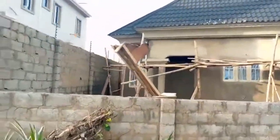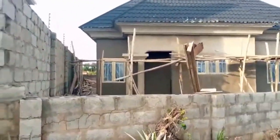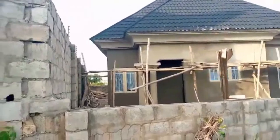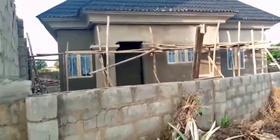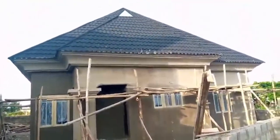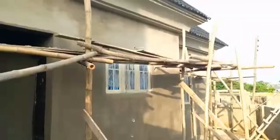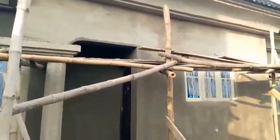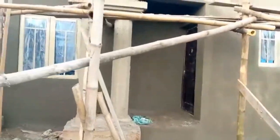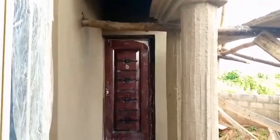The precision of the parapet alone, the precision of it is what I want you to look at. When you're giving your plastering out to people, you have to tell them what type of sand. The sand must be special. It must have gum. Any leftover sand that is not used, they must pack it inside, because once the rain rains over it and washes away, you are not going to like it. That is what I'm telling you.